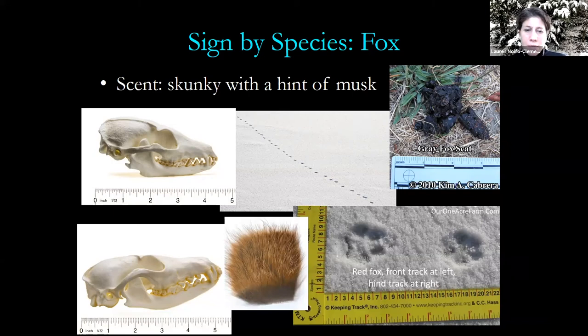So somebody asked, are coyotes more common on the islands or foxes? It really depends upon the year. There was a period of time there where there were a number of gray foxes on Grape Island. We were getting tons of reports about it. And then it just kind of, poof, disappeared and stopped.